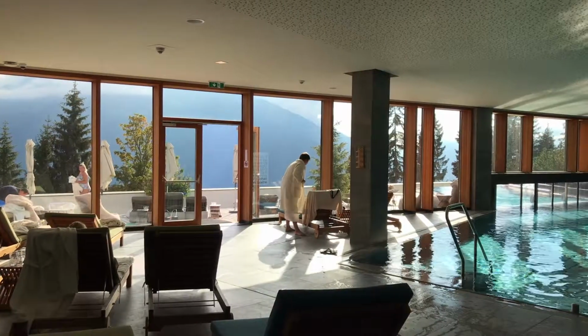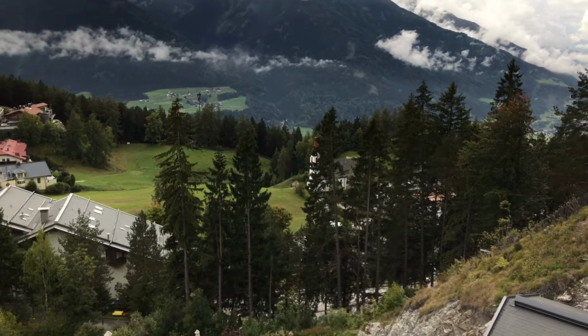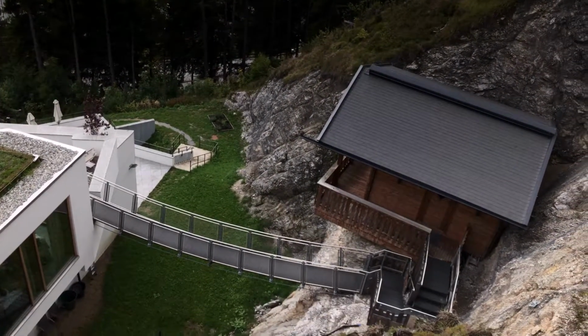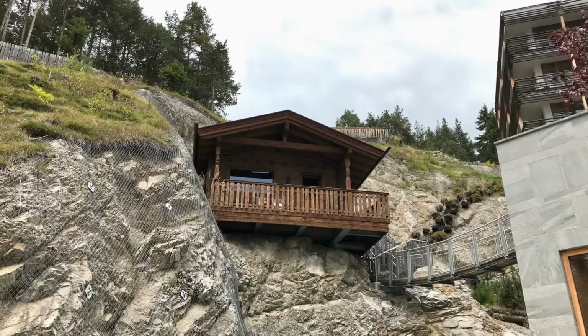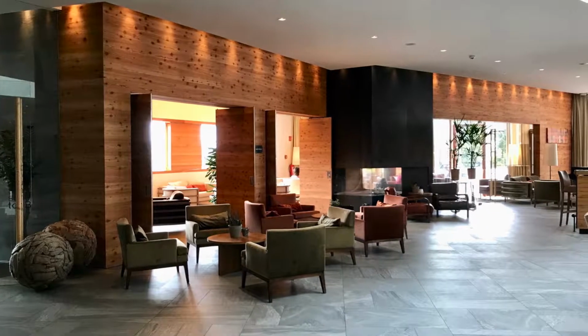The spa here has several saunas. Austrians absolutely love saunas. This one is reached across a short bridge and is well worth a visit. If you're not used to saunas, don't be afraid to remove all of your clothes. And when you sit down on the bench inside, make sure you're sitting on your towel and not on the wood itself. And this is the spacious reception area of the Nidum Hotel.